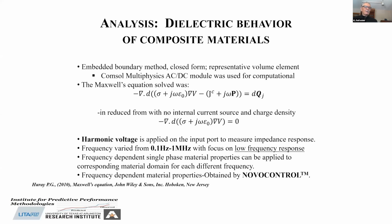First, a subsequent set of parentheses that has sigma plus i omega epsilon 0. Epsilon 0 is our representation of the dielectric permittivity. Sigma here is the electric conductivity, thought to be small for these materials, but sometimes not completely 0. Delta V is the change in potential as we apply our field from point to point in whatever material volume, control volume, that we're analyzing.